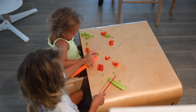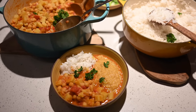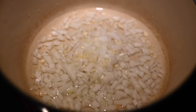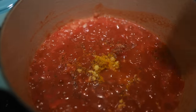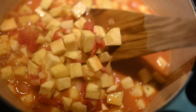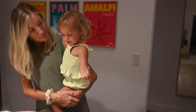It's so, so nice. Okay, you guys, so this dinner is so good. It's unreal. It's something that we've never done before, but had always talked about doing. It's a coconut peanut butter curry, and it is probably our new favorite. You guys know that we absolutely love Thai and Indian dishes, and curry is one of our favorites. If I'm being honest, I hadn't had curry until I met Erin, and it has changed my life.